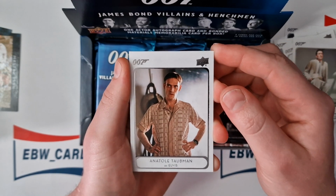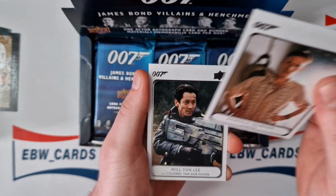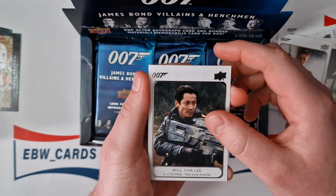How are we doing on the camera? Are we all good? Yeah, that's it. Stay. That's perfect. Levitate above the box. Beautiful.